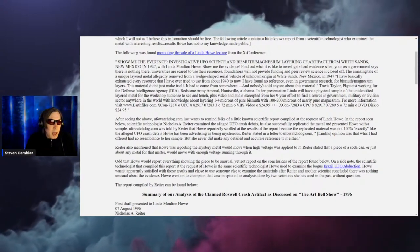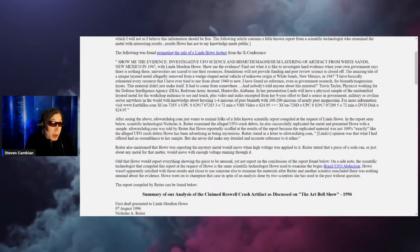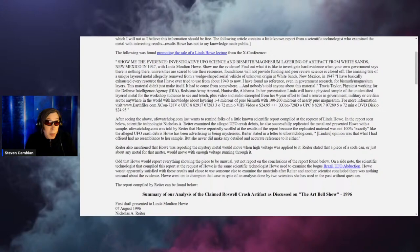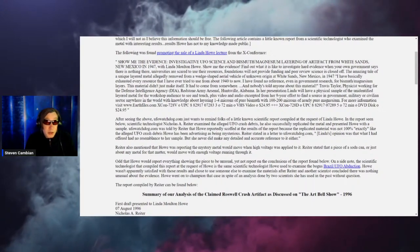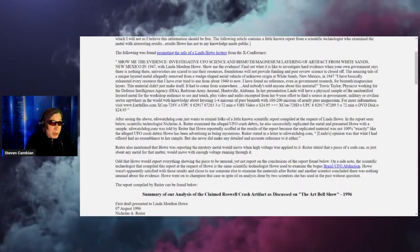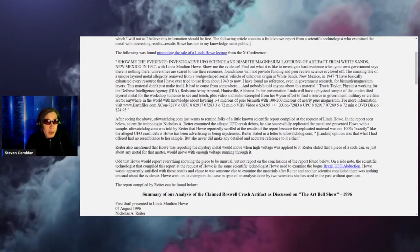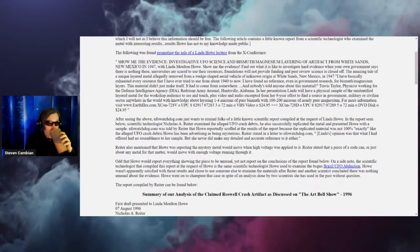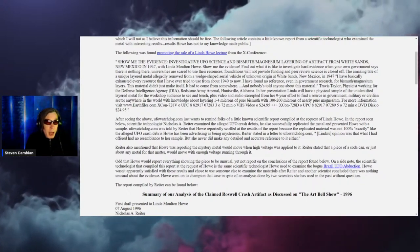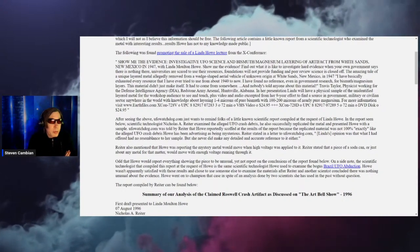The amazing tale of a unique layered metal allegedly removed from a wedge-shaped aerial vehicle from unknown origin at White Sands, New Mexico in 1947. I have basically exhausted every resource that I have ever tried to use from about 1940 to now. Linda says, I have found no reference, even in government research, for bismuth magnesium layers.